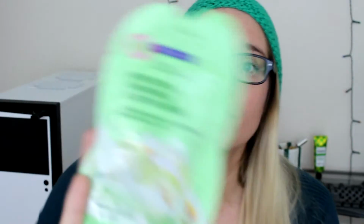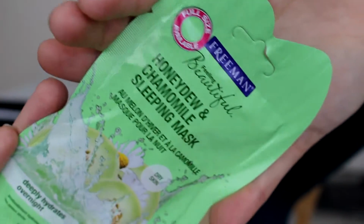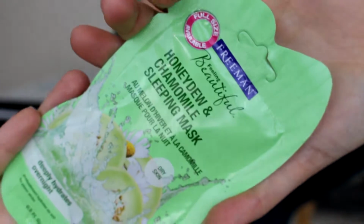This is a sample of the Freeman Honeydew and Chamomile Sleeping Mask. So this is what the packaging looks like here. And this stuff comes in a full-size package as well. I actually need to buy the full size because I find myself just going to Walmart every once in a while and picking these up. And this package is enough for a good week of use, but anyway, I just need to get the big package. But this stuff is amazing.